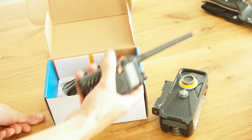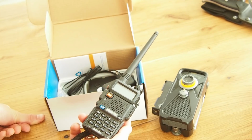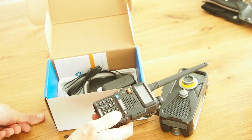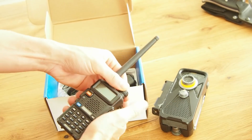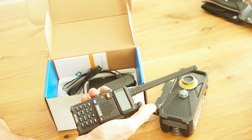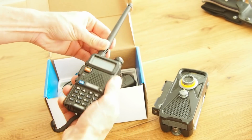The next thing in here is a ham radio, and actually I bought 5 of these, and they are a great means of communication if the mobile network is down. And yeah, I'm planning to give them to my neighbors if something is happening. It's always great to have some means of communication.